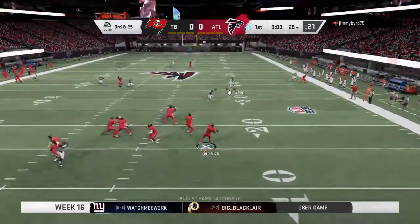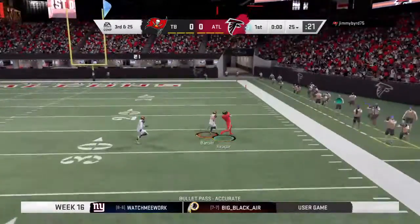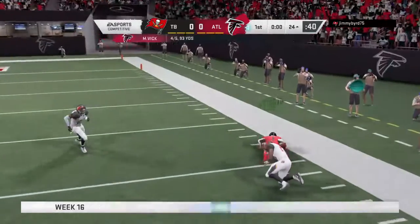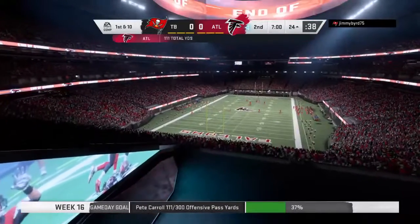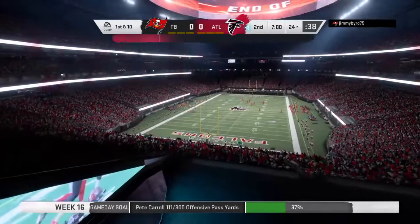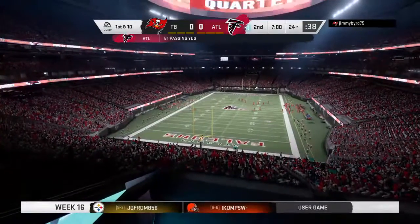He'll rifle this one deep right side. That's caught at the 25, and all the way down to the 24-yard line. No score after one on EA Sports.